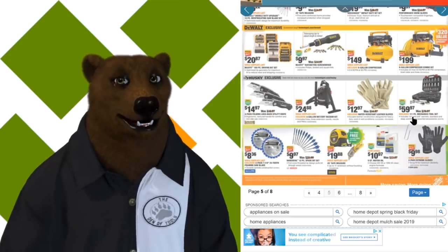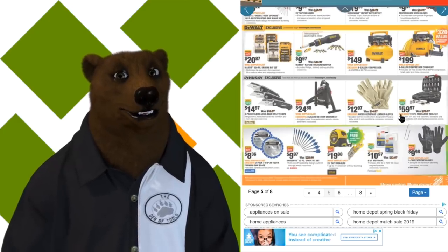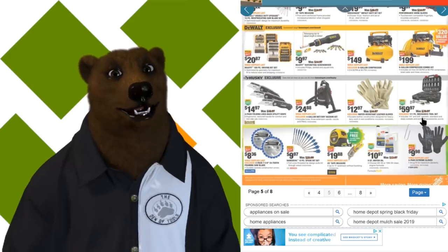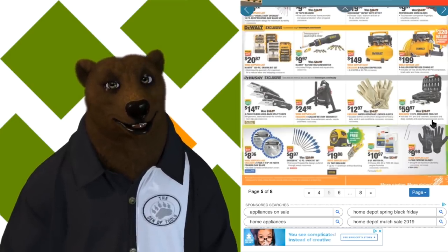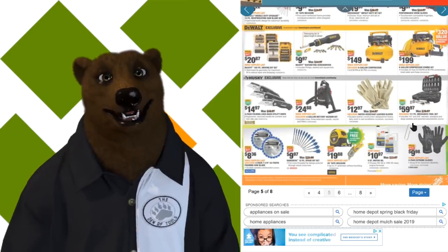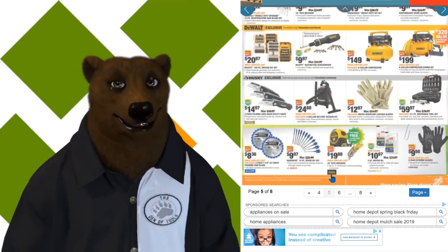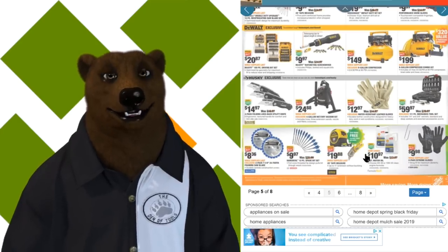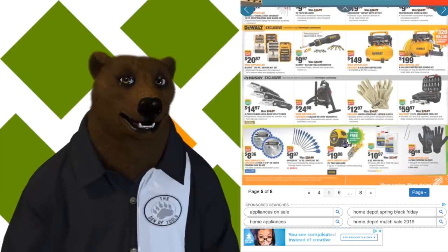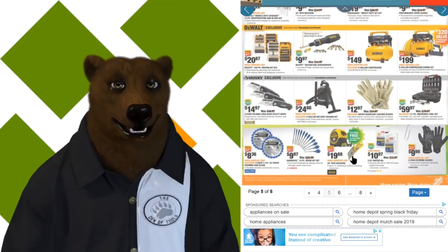What else we got here? 111-piece mechanics tool set for $59.77. Includes 1/4 inch and 3/8 inch. No 1/2 inch. How do you call it a mechanics set with no 1/2 inch? Here's a Stanley tape measure for $20, but you get a free folding knife with it. I don't know. I've seen these tape measures for cheap enough that I could buy the folding knife separately.